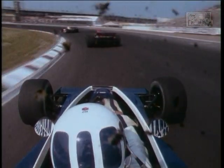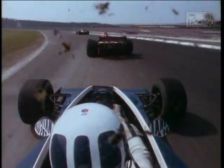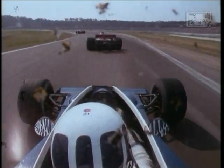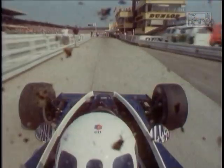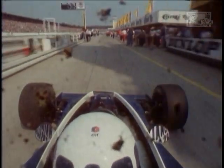In spite of all the bugs on our lens, this has to be the best way to watch a motor race. The central camera position on Pironi's Tyrrell gives us an unrivaled view of the action as we go, in a crash that was to end his career in 1982.